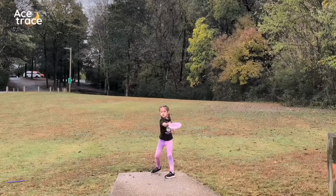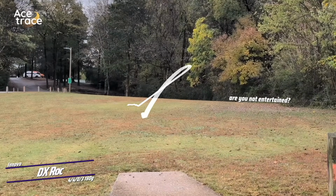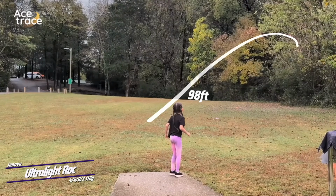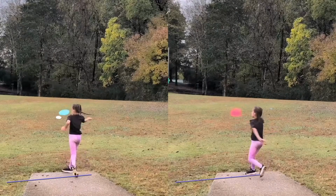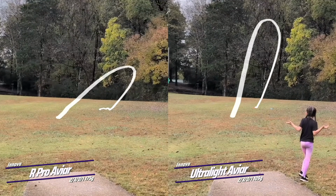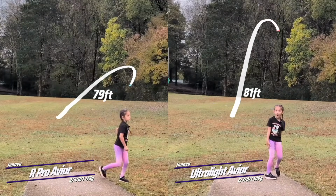And if today is about trends, here's another one. Sophie's max weight Rock flew out to 92 feet, while the Ultralight Rock flew out to 98 feet despite the slight grip lock. And even though her lightweight AVR went almost straight up in the air, it still flew 2 feet farther than the heavy AVR at 81 and 79 feet, respectively.